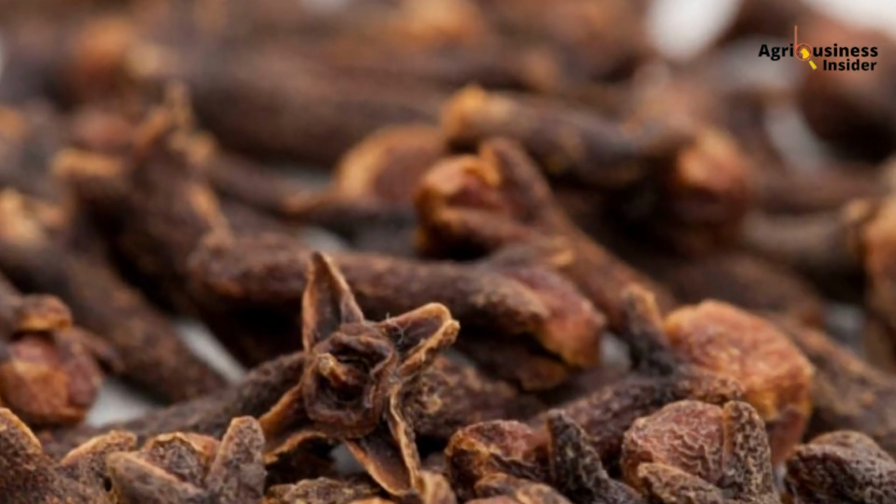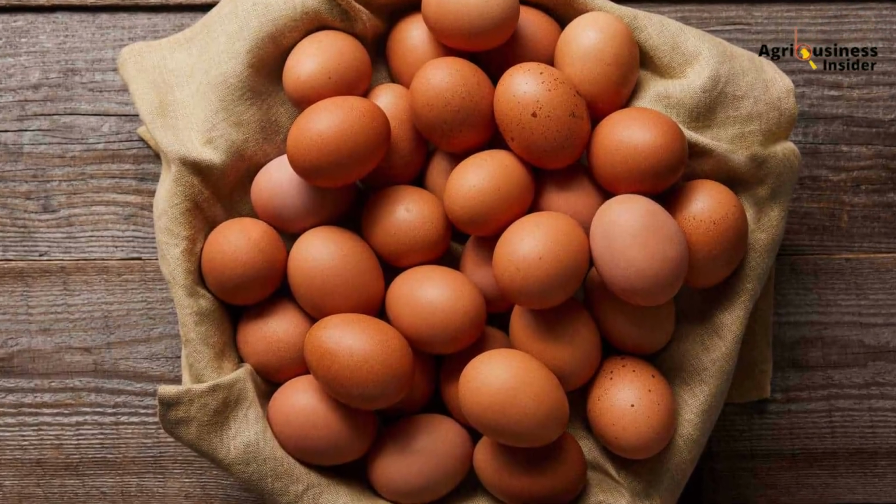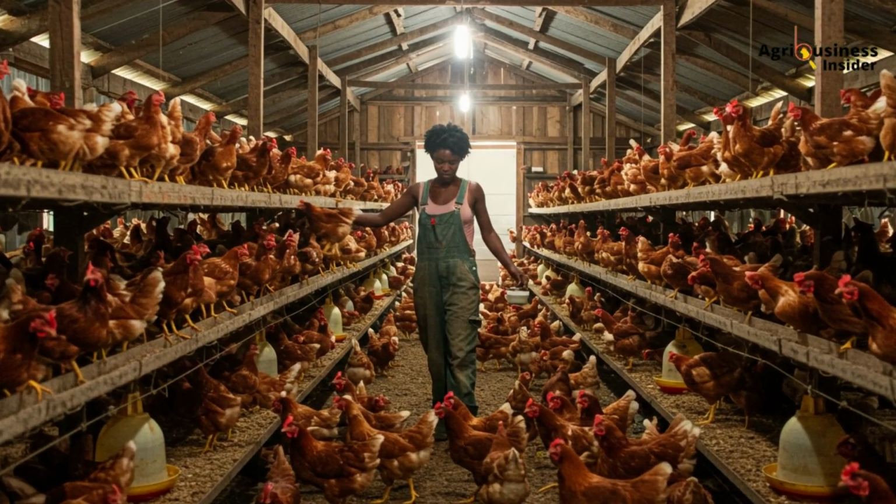Farming is about small, consistent actions that lead to big results. Just one ingredient, clove water, can double your weekly eggs if used wisely. Imagine the relief of moving from 40 eggs to 80 in a week, from 150 to 300. That's not just more profit, that's more confidence, more stability, and more joy in poultry farming.